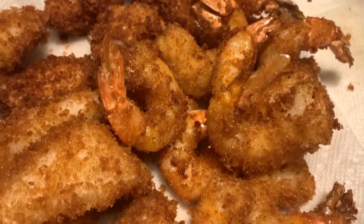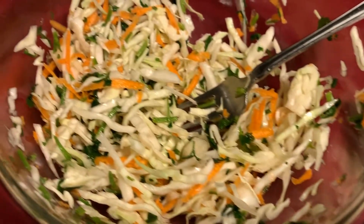I made a simple slaw out of cabbage, carrots, Italian parsley, and lime juice. I know the recipe calls for cilantro, but I personally do not like cilantro. To me, it tastes like soap.